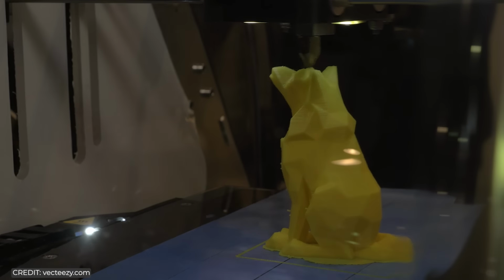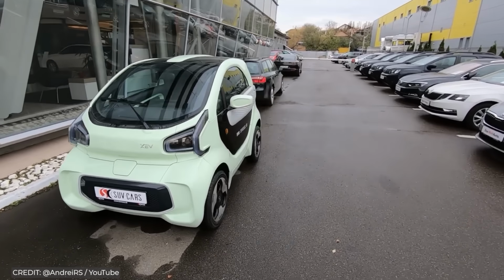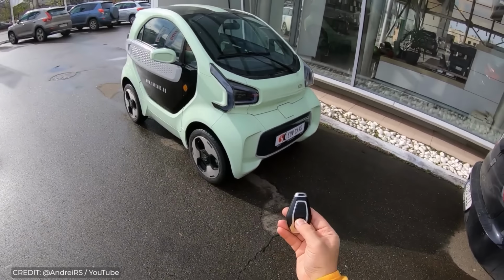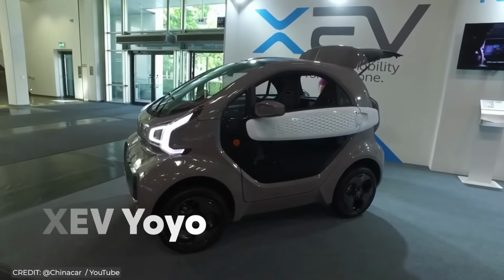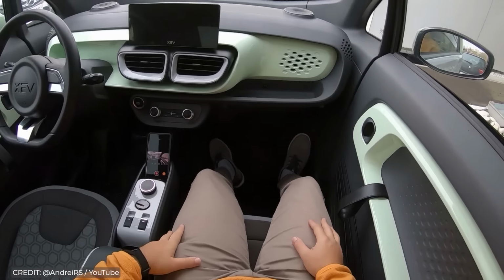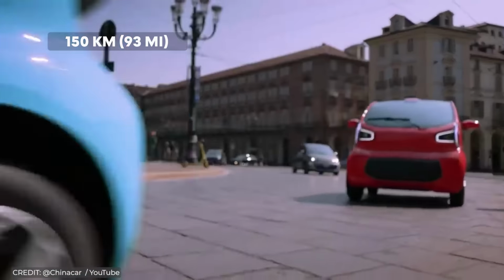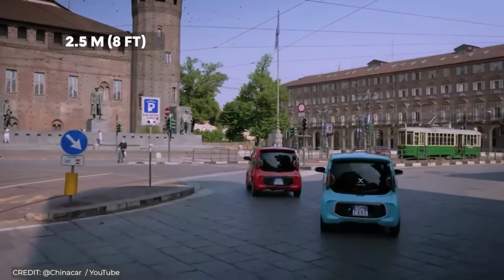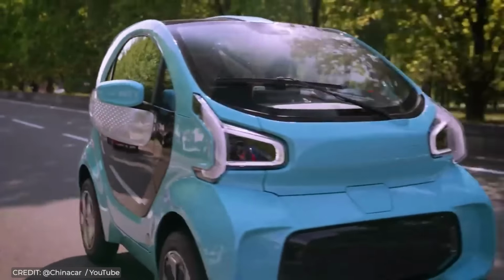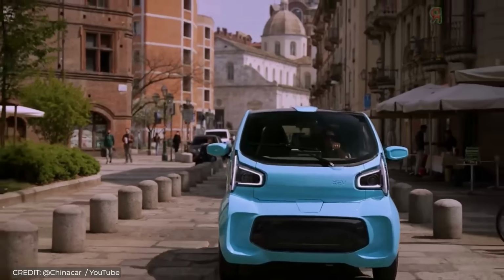Not long ago, 3D printers were churning out toys and trinkets. Then someone decided to print an entire car. Most of the plastic body panels on the XEV Yo-Yo are made exactly that way. Yet the Yo-Yo is a fully functional two-seat urban electric car with a range of up to 150 kilometers. At just 2.5 meters long, it fits into any parking spot, and its compact dimensions and tight turning radius make it effortless to navigate narrow city streets.